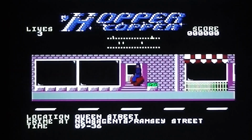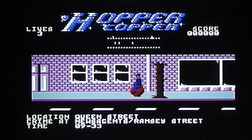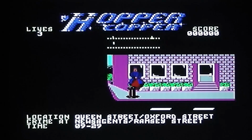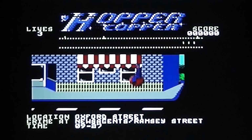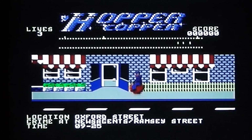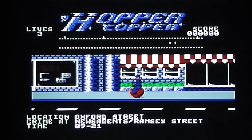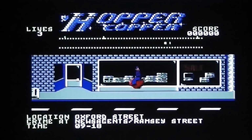Queen Street's quite a short street at the bottom of the map, so probably won't catch up with them there. They'll disappear off again, and I'll have to go up to Oxford Street, and there they are. There's two of them in front of me, so I've got to catch up with them and use the fire button to bounce on them. You can see to start with you bounce very slowly, and then you gradually start to speed up.